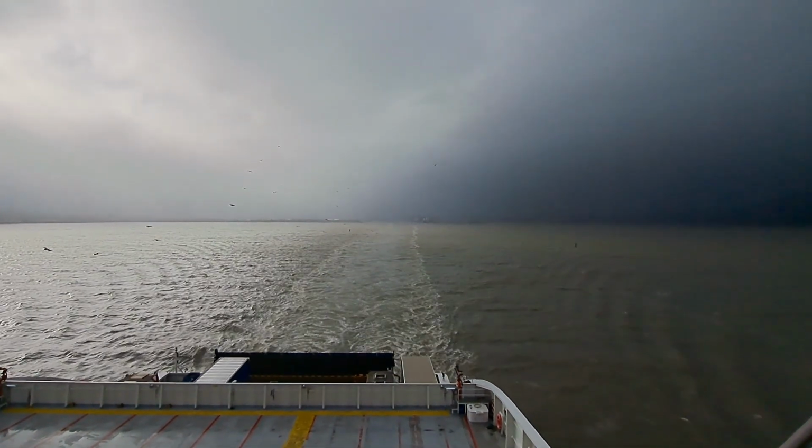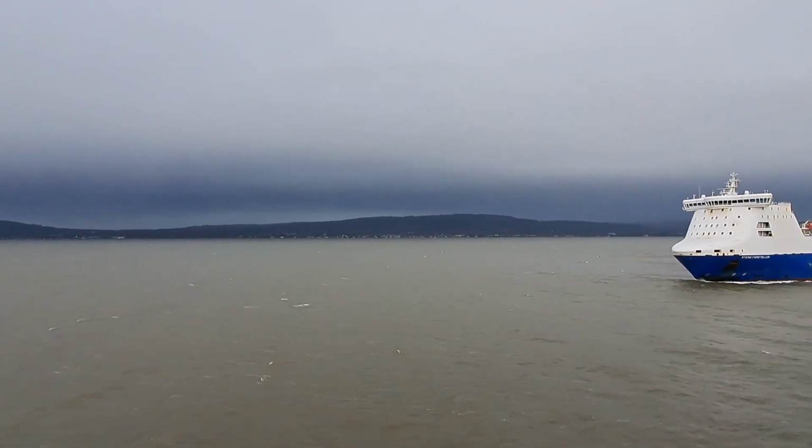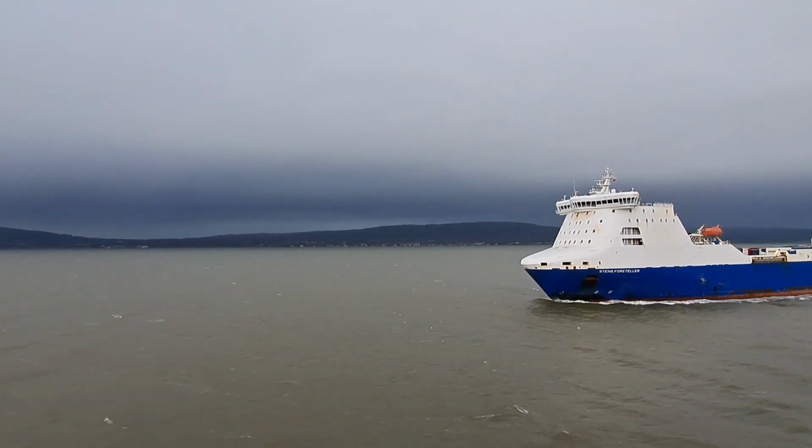With Belfast Harbour behind us, we headed towards the Irish Sea, passing the Stena Fortella roll-on roll-off cargo ship as she prepared to conclude her journey from Birkenhead.